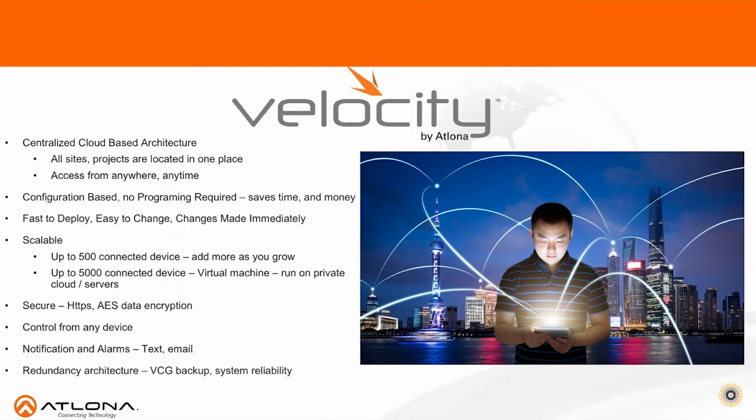Next product is something called Velocity. Again, this is something that will be shown live at InfoComm and CEDIA this year. This product will become available in mid to late June. And Velocity is a cloud-based control system for Atlona and all other third-party control systems. This is a full end-to-end control program from Atlona that you can set up and install for your customers, and they'll be able to control and operate all of the products in their conference room solution.